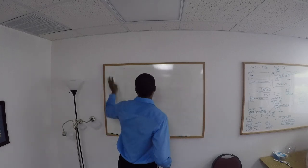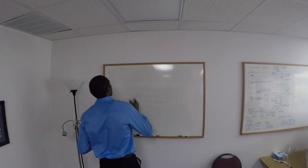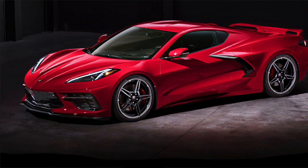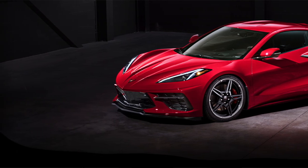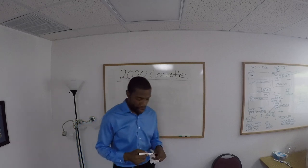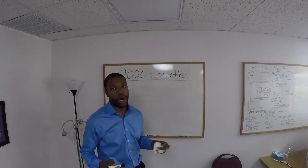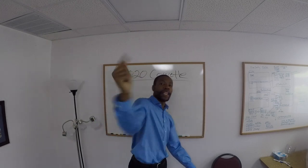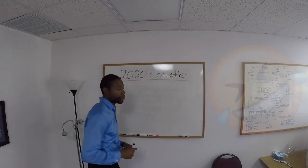With that being said, once again, we're talking about the 2020 Corvette. Corvette is what we're going to talk about today, but not, like I said before, not the car in general, but the order process of where your car stands with GM right now. Let's get into it.